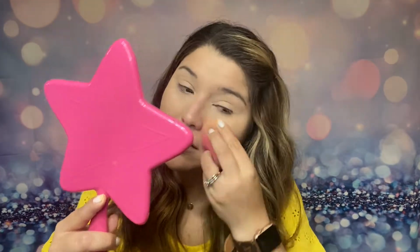Why does it look crazy? Damn, I should have gotten lighter. Oh my gosh. I mean, okay, so it's blending nicely. Whenever it is a yellow undertone, it honestly scares me because I don't like to look yellow. Oh, that does not look good.